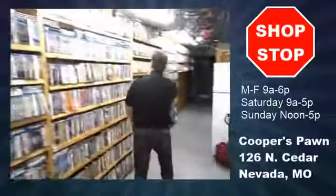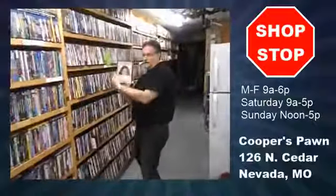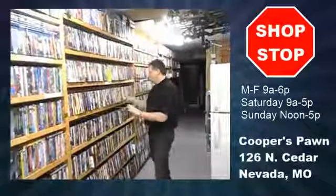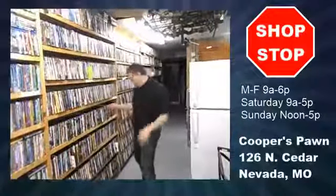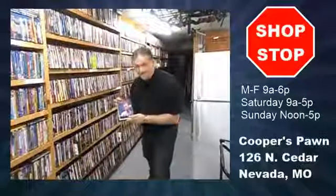Right here at Cooper's. What else we got? A Little Help. I can just randomly go here and I can't miss a good movie. Just grab one, it's good. Here, Cop Car. There you go.